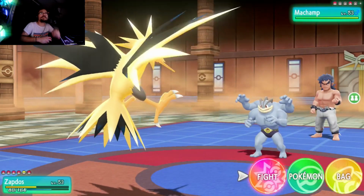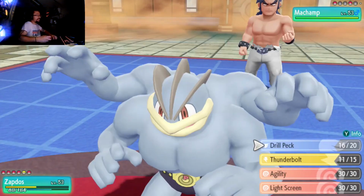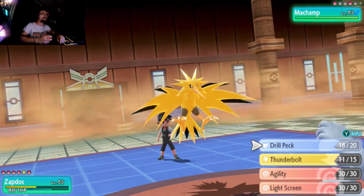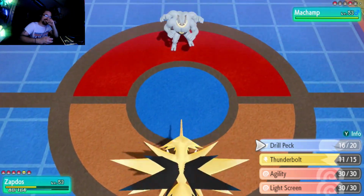Hitmonchan, or Machamp, what am I even saying? I don't even know what I'm reading. It's late, what time is it? It's almost 12, it's quarter till, I'm sorry. It's quarter till 12, so. I'm making up stuff as I go.